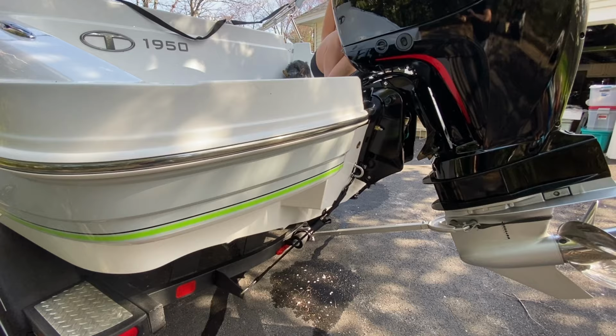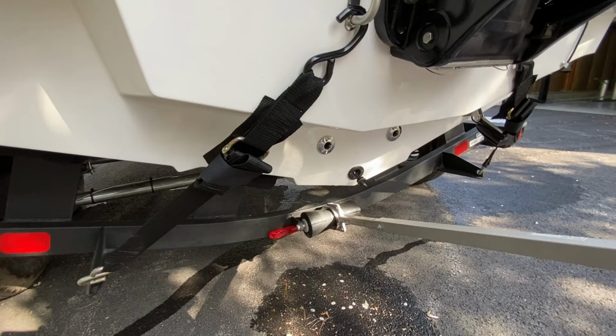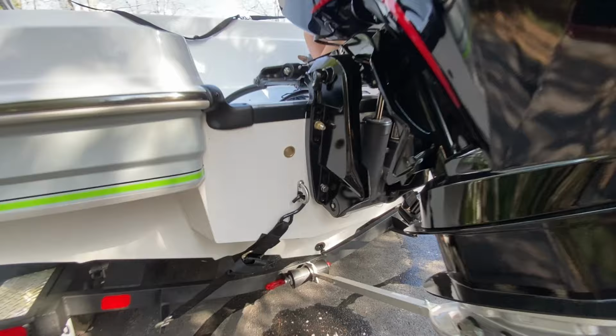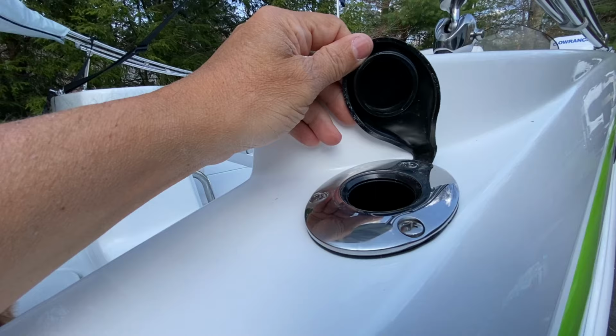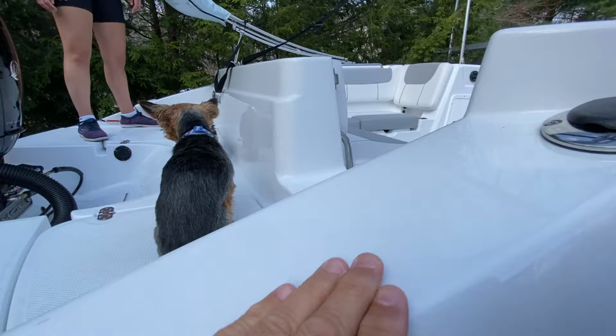Okay, so off the back, a nice engine brace, and you can see the plug, nice fitted trailer. These are custom built for the boat by Tracker. They do a great job, and you can see the other side and the strap, pretty slick. Really nice setup. Okay, so off the back, got a couple of these on each side, pretty sweet. The cleats are good to go, lift up all around the boat, high quality.